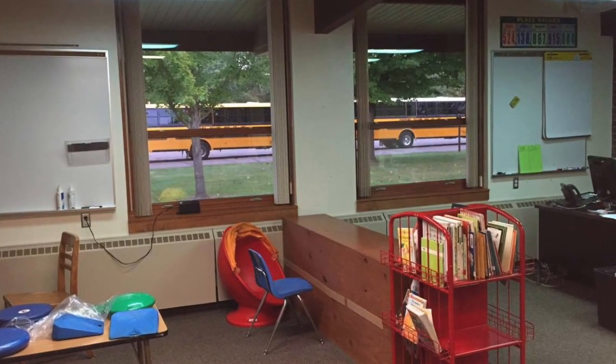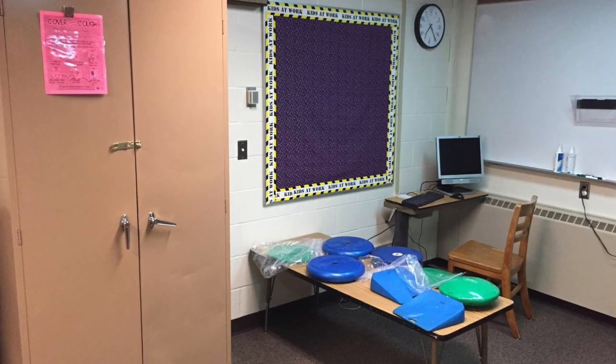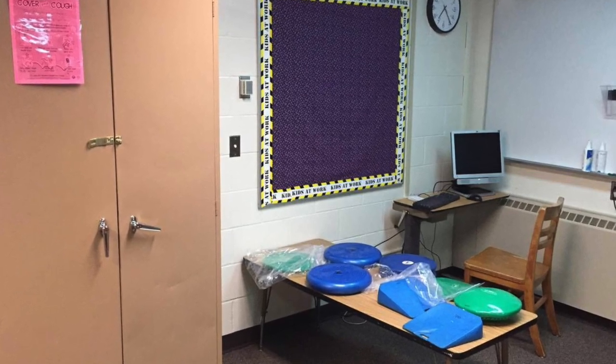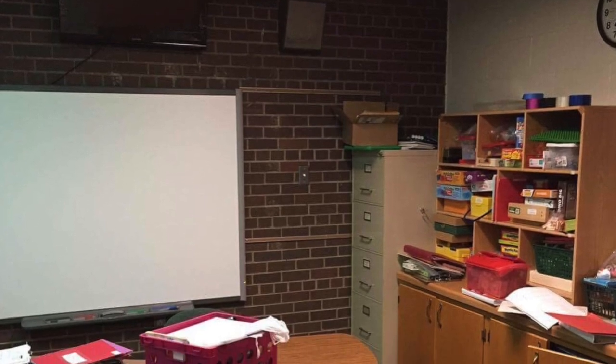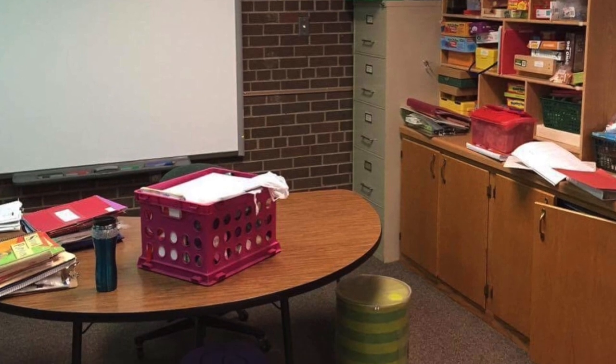Honestly, the majority of the furniture that's in here is stuff that I bought with my own money, or I've used the PTO money, or I've just begged my principal for some money, or I just went out and did it. All the drawers and the bins, basically if it's mint colored or it's sparkly, I've bought it myself, and I feel like I'm here to stay.